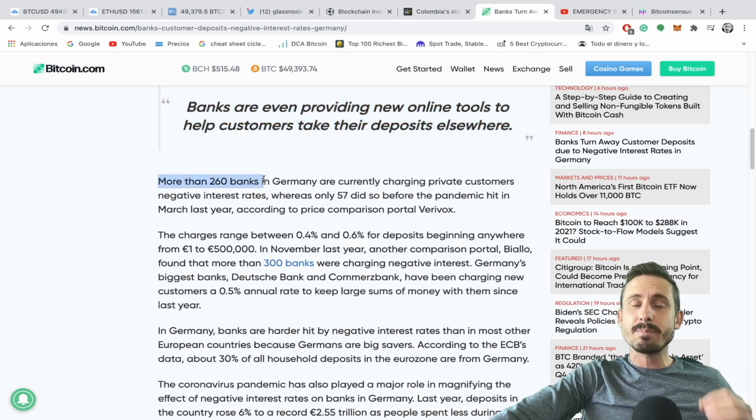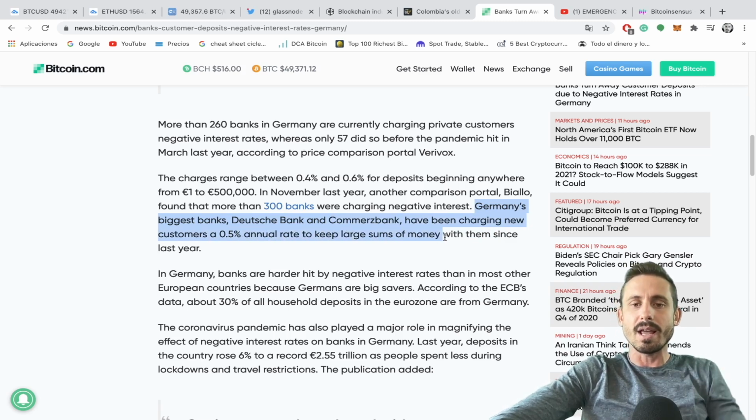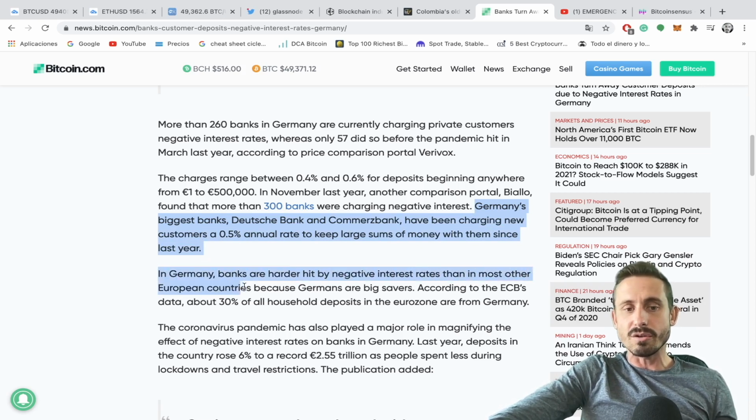More than 260 banks in Germany are currently charging private customers negative interest rates. Germany's biggest bank, Deutsche Bank, and Commerzbank have been charging new customers a 0.5% annual rate to keep large sums of money with them since last year. In Germany, banks are harder hit by negative interest rates than in most other European countries because Germans are big savers. According to the European Central Bank's data, about 30% of household deposits in the Eurozone are from Germany.